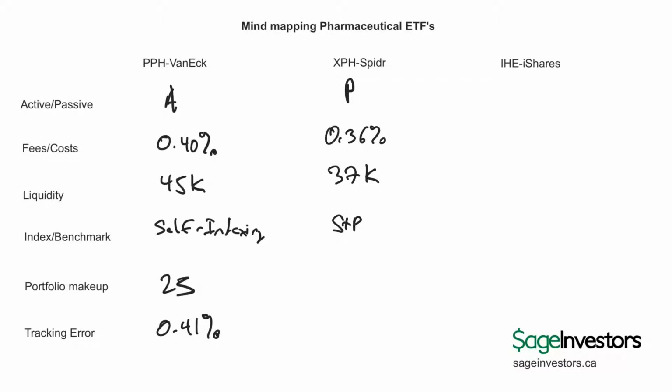The portfolio makeup, it's a U.S. oriented portfolio, and it has a fairly even distribution. There's no stock within the ETF that's greater than 4%. 4% seems to be the max. So it's a very evenly weighted portfolio, so you get a good diversification in terms of the assets within it.